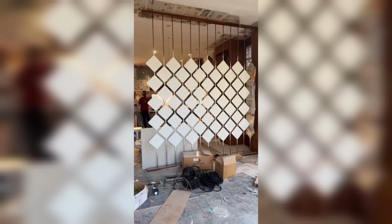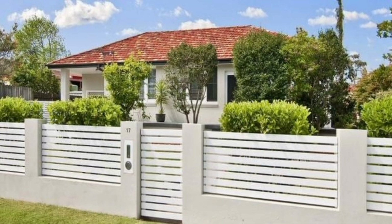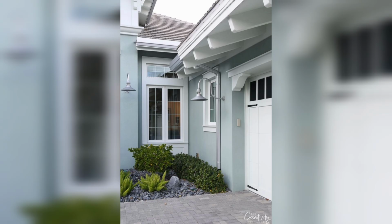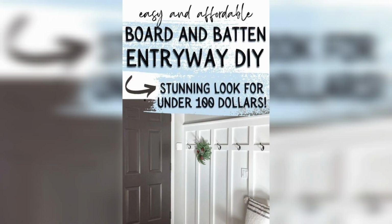Rustic charm in front wall designs. Rustic charm is a design style that celebrates the warmth, authenticity, and rugged beauty of natural materials and elements. When applied to front wall designs, rustic charm brings a sense of coziness and character to the exterior of a home. Here are some key features and characteristics of rustic charm front wall designs.